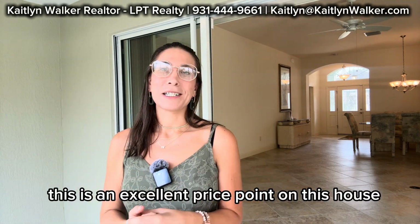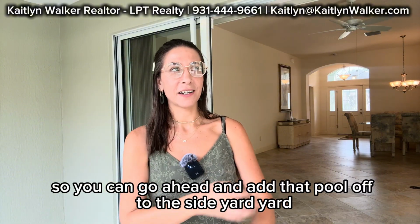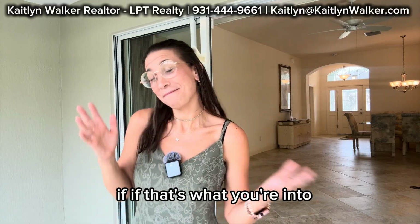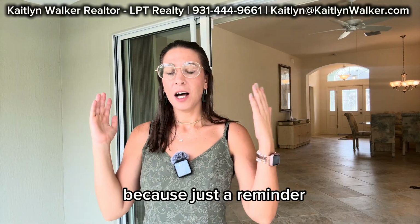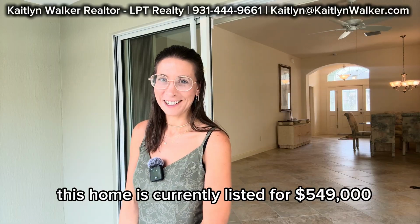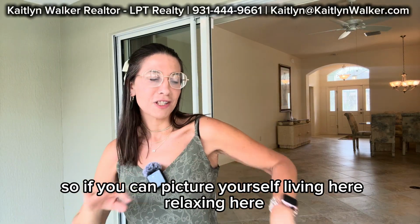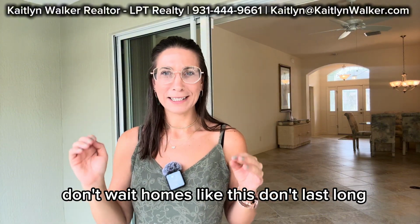This is an excellent price point on this house, so you can go ahead and add that pool off to the side yard, and it can be a massive pool too, if that's what you're into. Or you can do some home upgrades for the budget, because just a reminder, this home is currently listed for $549,000. So if you can picture yourself living here, relaxing here, don't wait. Homes like this don't last long.